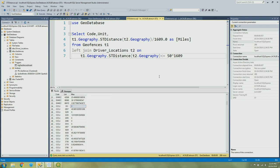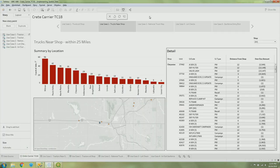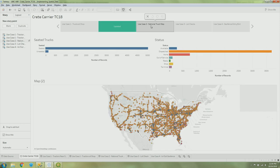So now I'm going to turn it back over to Alex, and we're going to run through a few more Crete-specific examples. All right. Thank you, Matt. So we're going to pop back over into Tableau, and we'll just run through a few of our quick and easy use cases. So our first one here is a national truck map.